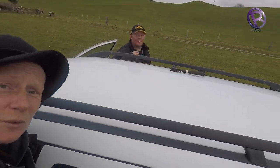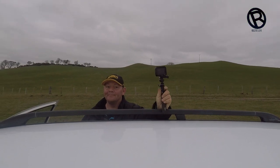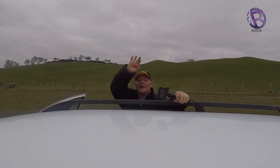Right guys, Detector Jim, I think, has lost his screws. Tell him why, Detector Jim. Well, I can't let it go crawling in the field. That's my fault. We're driving across the field to try and find the GoPro, and we're hearing something rattle. And look what Detector Jim has left on the roof. His GoPro. Oh well, never mind.